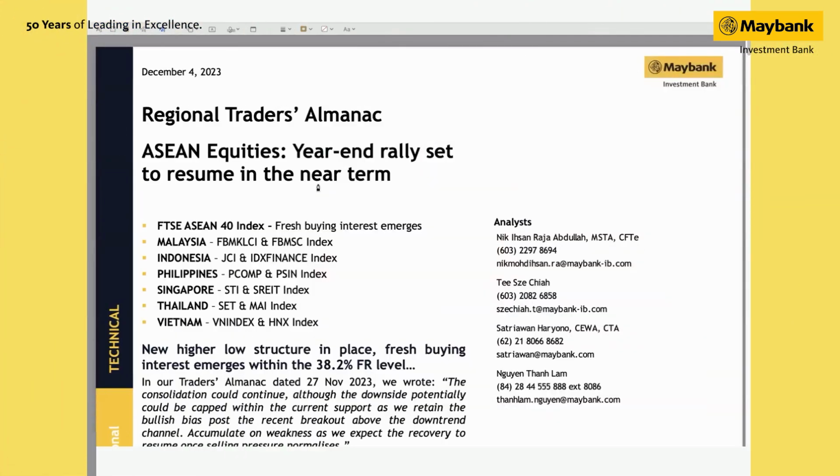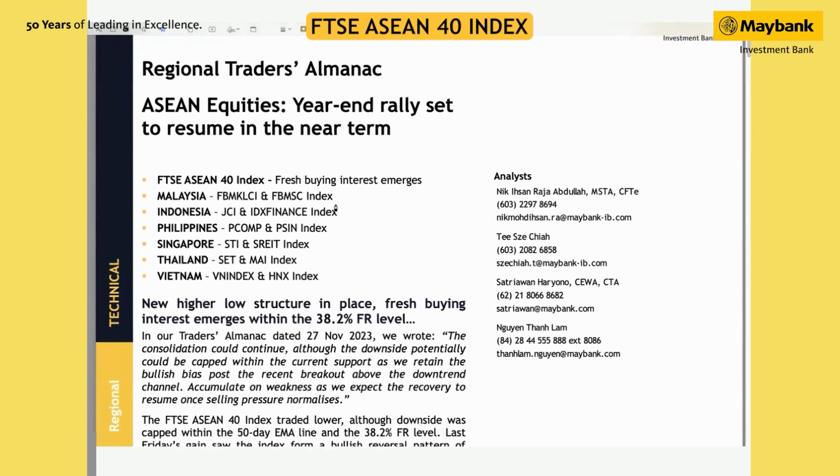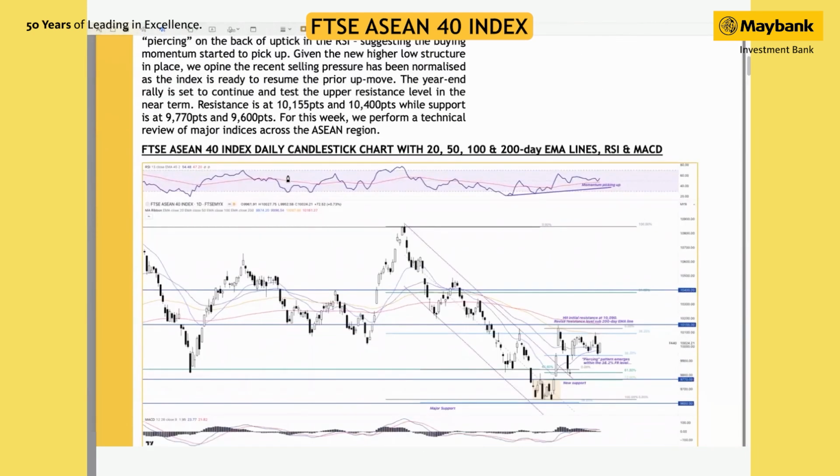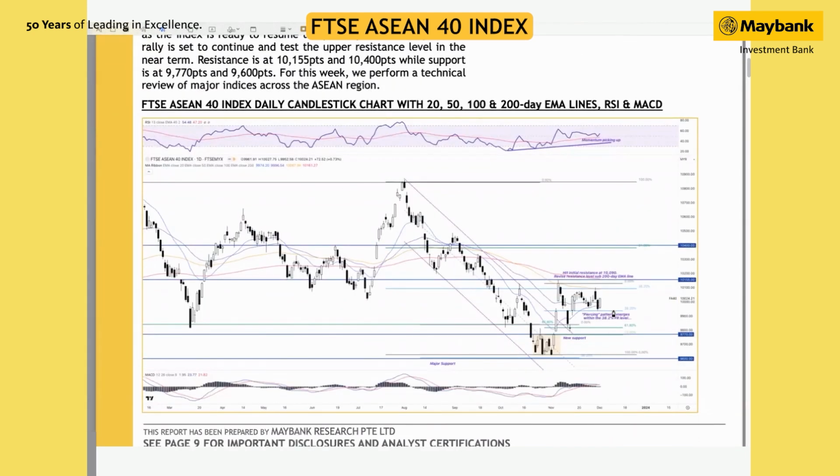Let's start. As per tracking our earlier recommendation based on technical reading for FTSE Asia 40, the decline was kept within our support level. As you can tell, the recent decline came in within the 38.2 Fibonacci level and the 20-day moving average. As the index formed a new baseline and a new high-low structure, we think fresh buying interest has started to build up, particularly with the fresh uptick in RSI and the piercing pattern as per last Friday's gain.